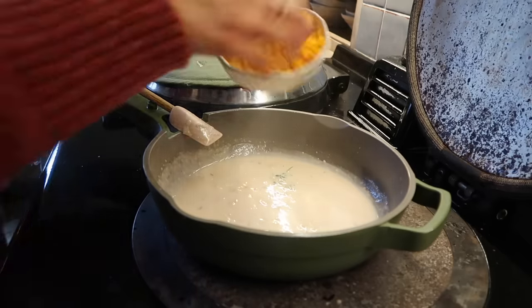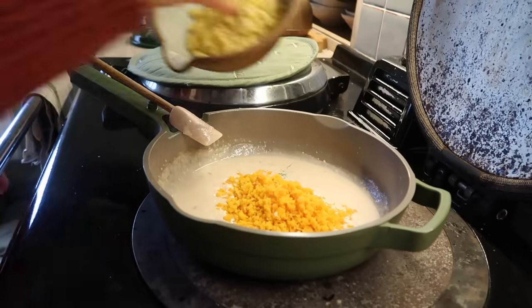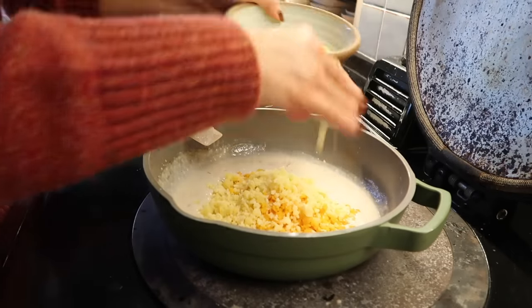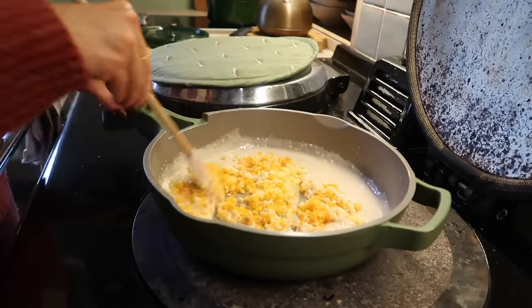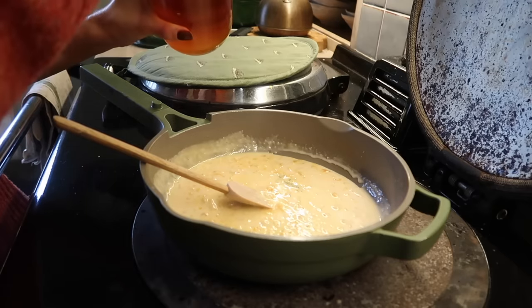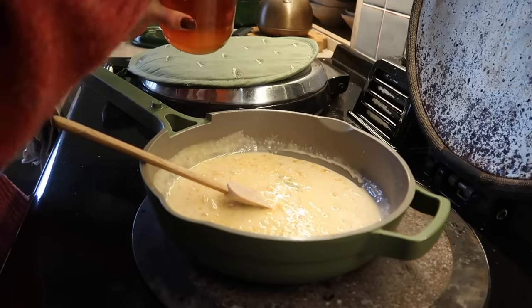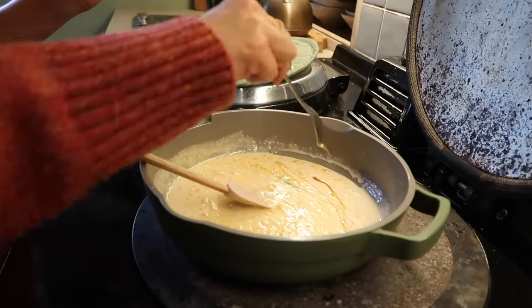Now, this is where the fun begins. I'm gonna add in a load of red Leicester and cheddar. Yum. Now it's at this stage that in her post, Em adds in a teaspoon of honey. This seems so random to me, but I'm all for new recipes.